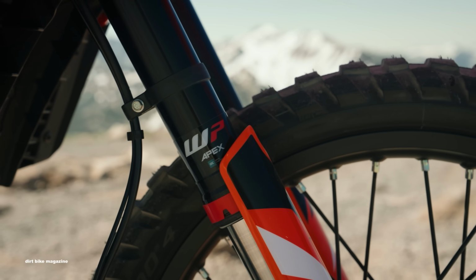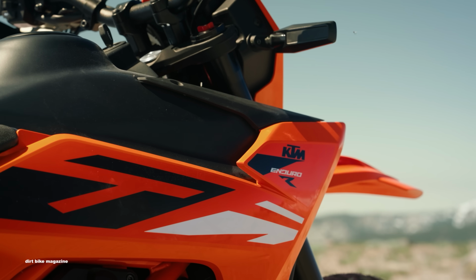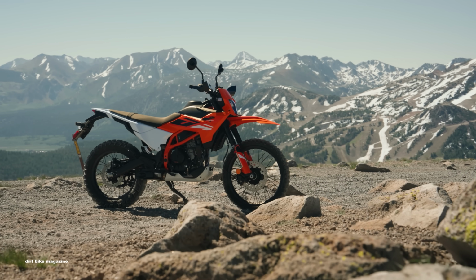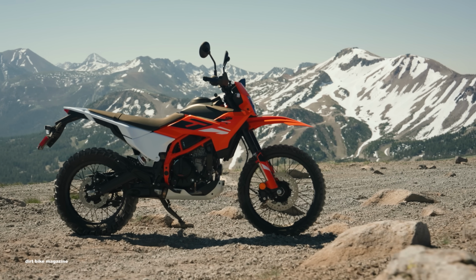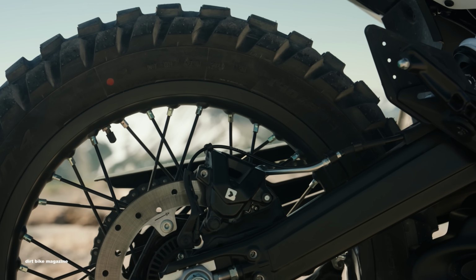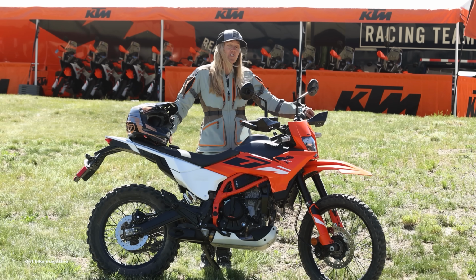It's not how other brands might have a budget-minded bike in this category. It kind of turns into a parts bin bike. That is not the case here at all. I think this is very thoughtfully done and executed. Everything is new from the ground up. Chassis, motor, suspension, everything was thoughtfully dialed in, from the tires to the electronics. So really impressed with this so far. Looking forward to spending more time on it. And we're looking forward to spending more time on the Adventure R tomorrow.